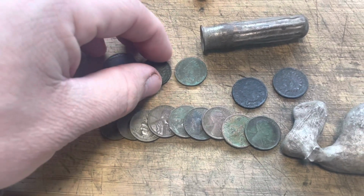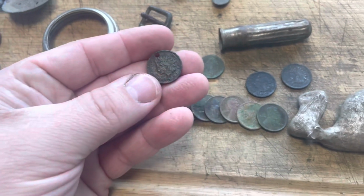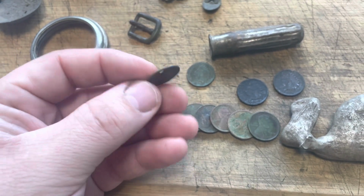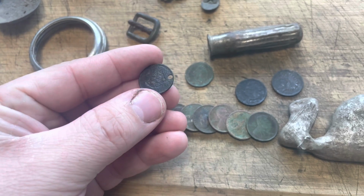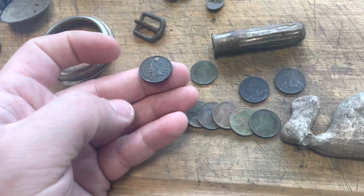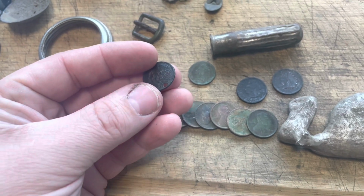It's probably really acidic. I got my first hold coin. I didn't realize it till I got back. I dug this Indian right before we left. Was going through the stuff on the porch to see what we had, and got the first hold coin I've ever gotten. It'd been cool if it was a large cent, but I'll take an Indian.